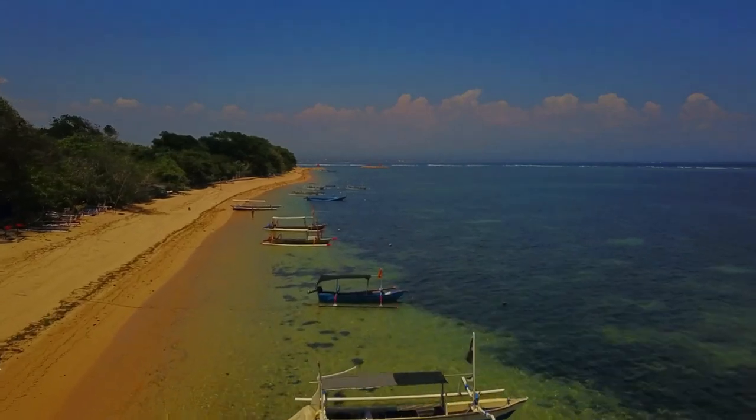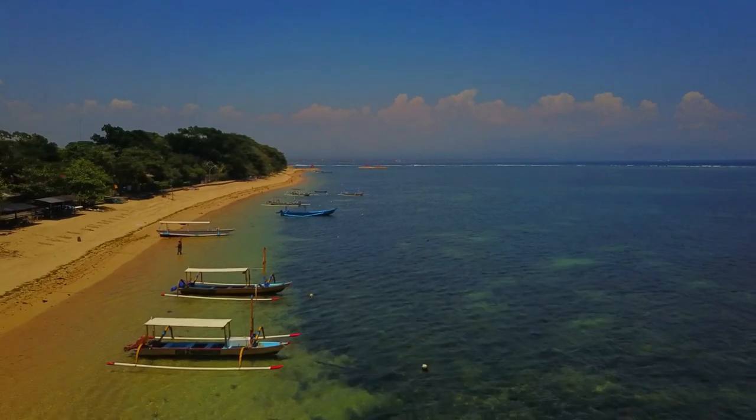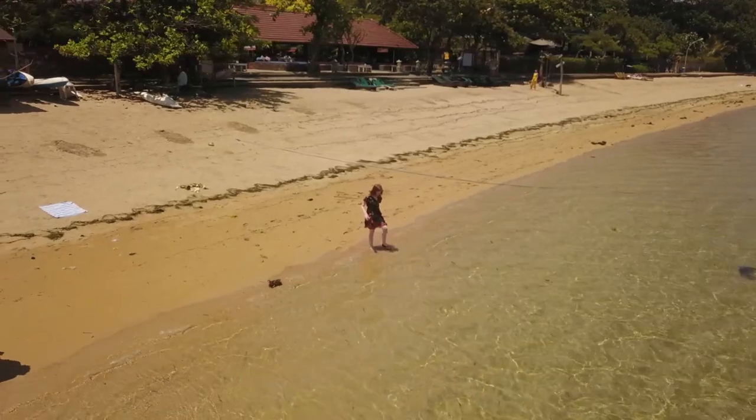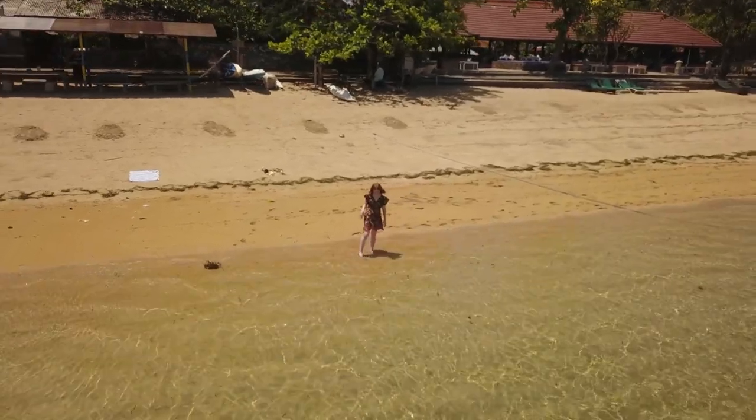Sanur is my favourite beach in Bali with its white sands, calm waters, colourful fishing boats, walking paths and restaurants. It's a good place to go for a walk. You can stop, have a drink, have something to eat, all within a few metres of the water's edge. It's amazing.